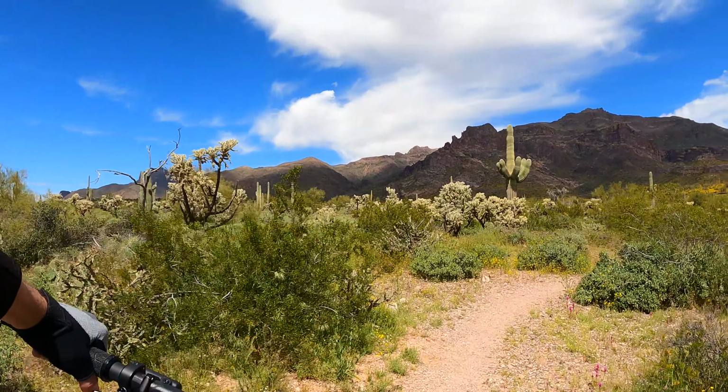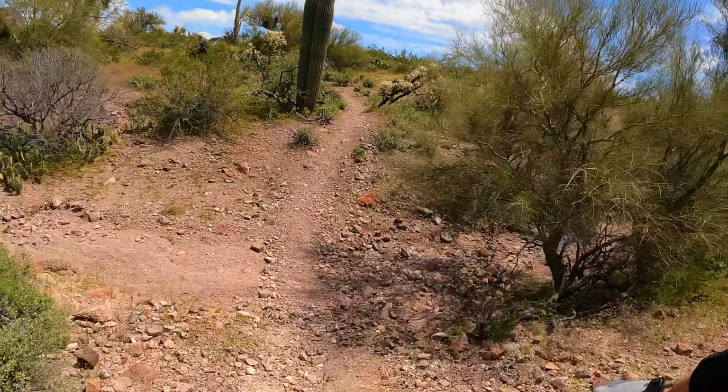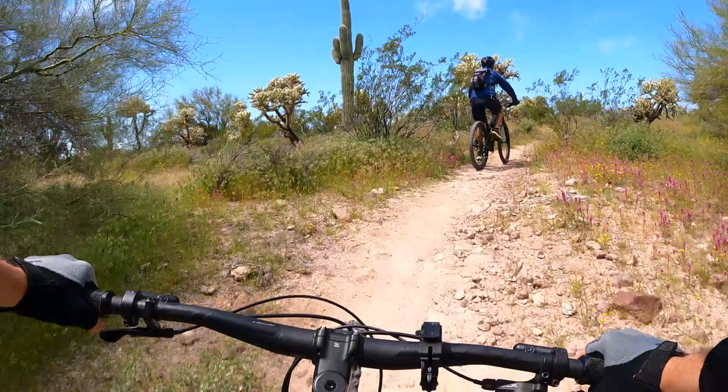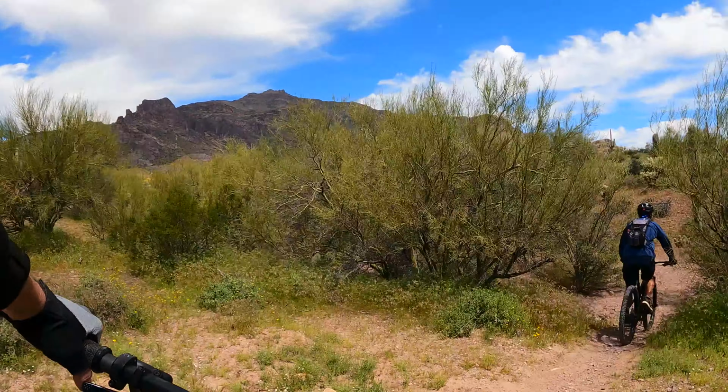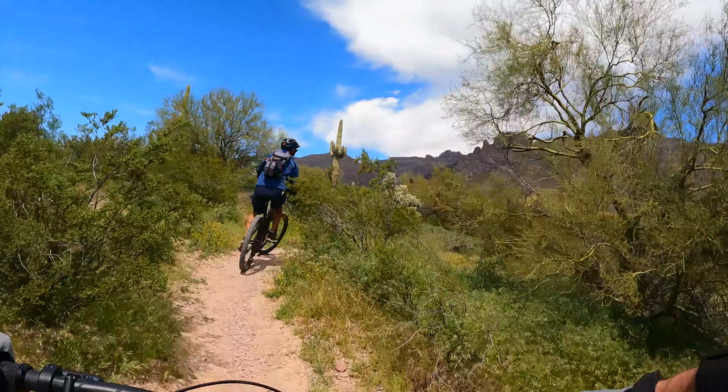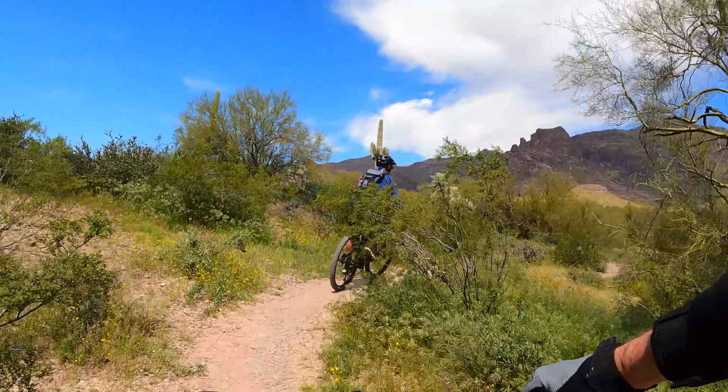Wow, looks like we're just diving in and out of the same arroyo. Yeah, dude, there's lots of hedgehog out here. No wonder you fell into some. Climbing up into the foothills of the Superstitions here. Yeah. And the color is just amazing. Cactus everywhere trying to get us.